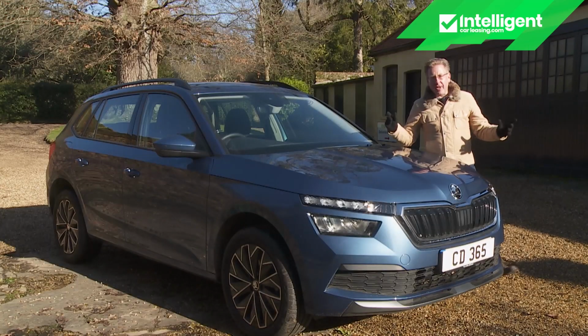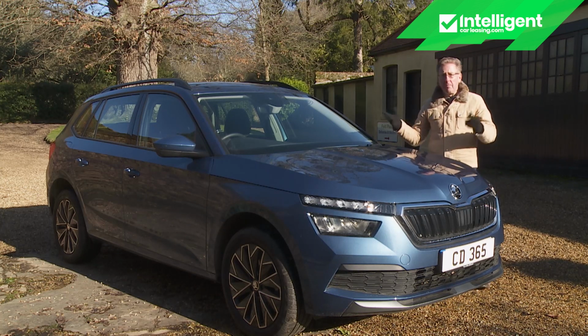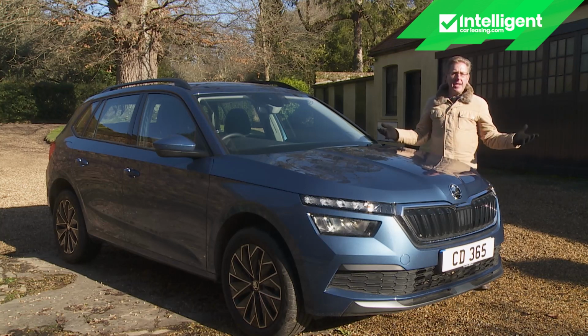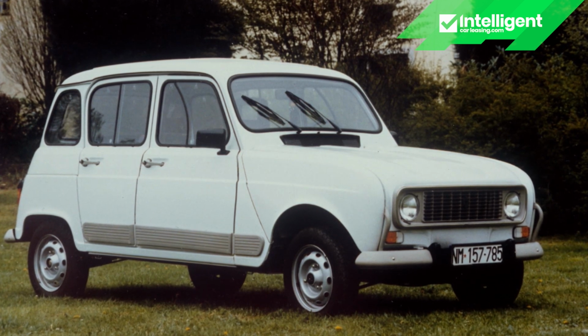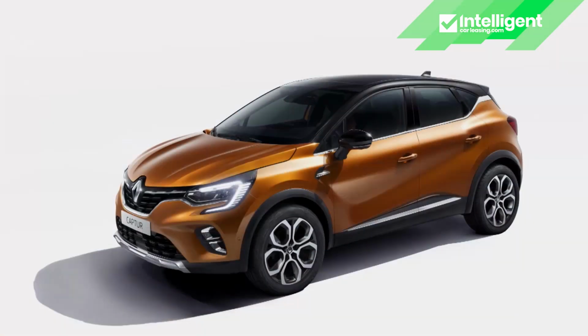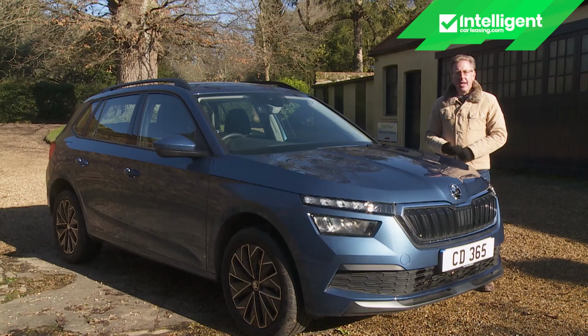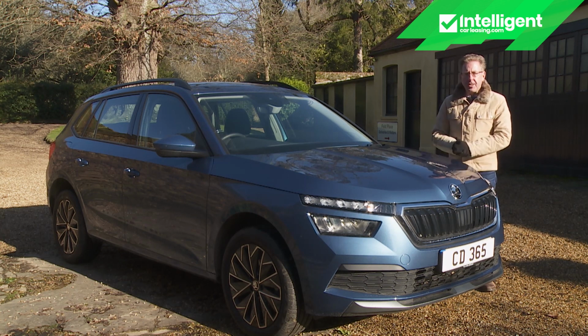The motor industry likes to think that customer preference for small, tall models like this one is a recent phenomenon. Actually, it isn't. Cars like the Renault 4 were offering this kind of packaging back in the 70s, though admittedly not with the kind of urban crossover vibe that characterises the Kamiq and its ilk. It'll be interesting to see how Skoda's interpretation of that is received by customers in the small SUV segment.